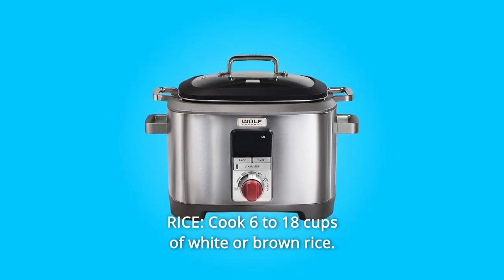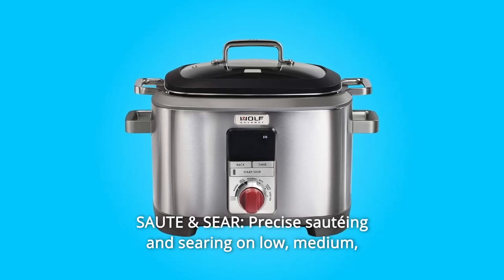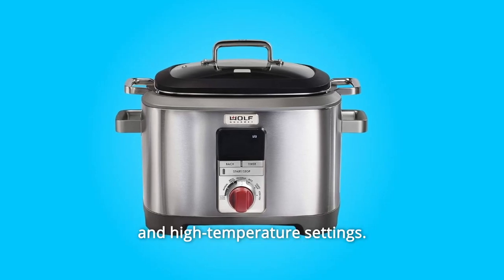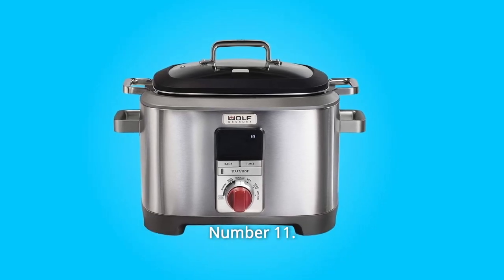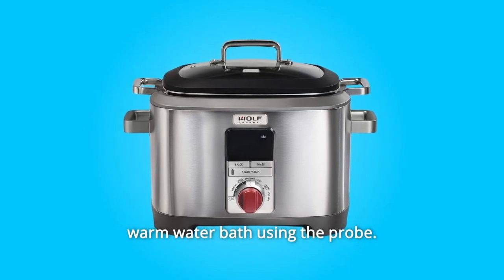Number 9. Rice. Cook 6 to 18 cups of white or brown rice. Number 10. Saute and sear. Precise sauteing and searing on low, medium, and high temperature settings. Number 11. Sous vide. Gently bring foods to a precise temperature in a warm water bath using the probe.